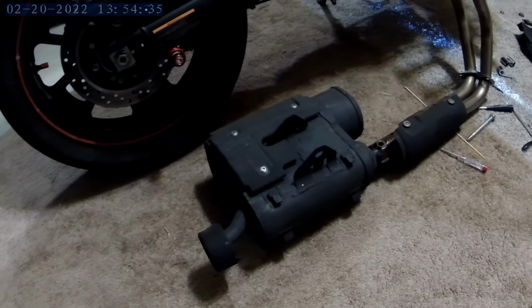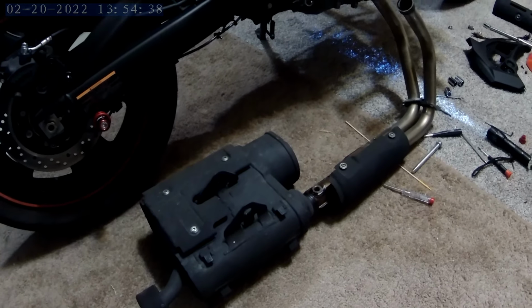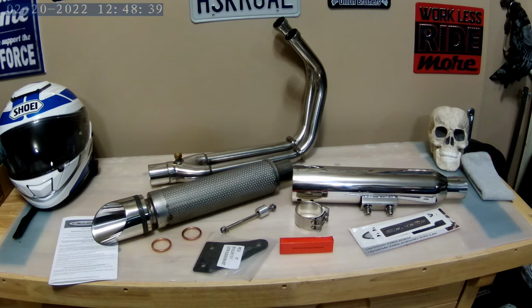So the Kawasaki stock exhaust is quite large, and it does weigh 22.7 pounds. The Delkevic exhaust is a lot lighter at 13.9 pounds. So overall, you're going to save about 9.8 pounds on your install. For you metric people, you went from 10.3 kilograms down to 6.3 kilograms, saving 4.45 kilograms. So that is substantial on any bike.